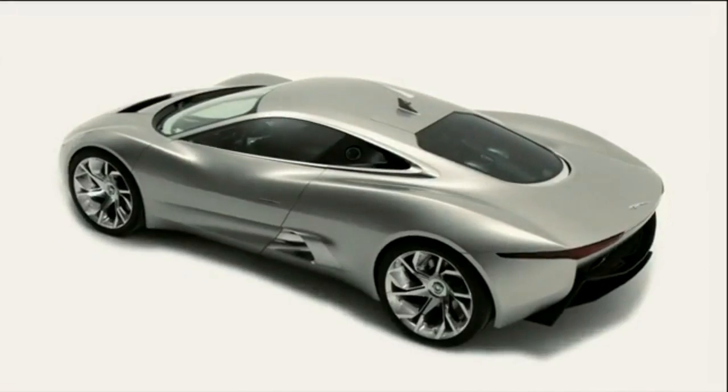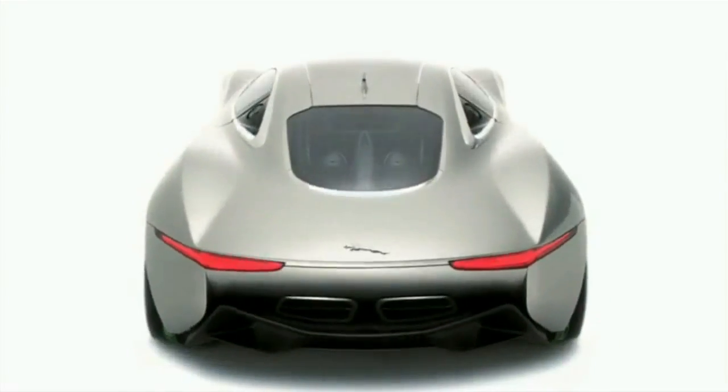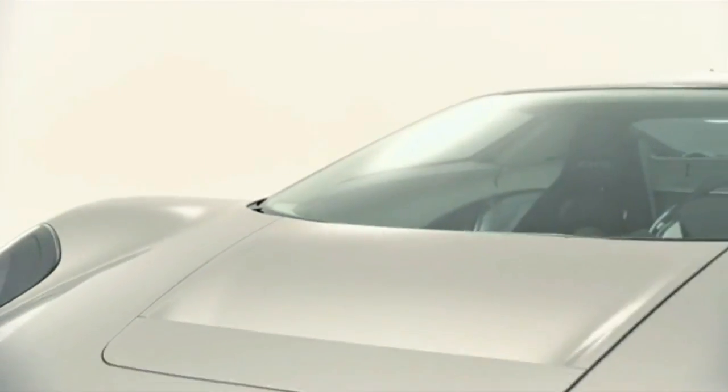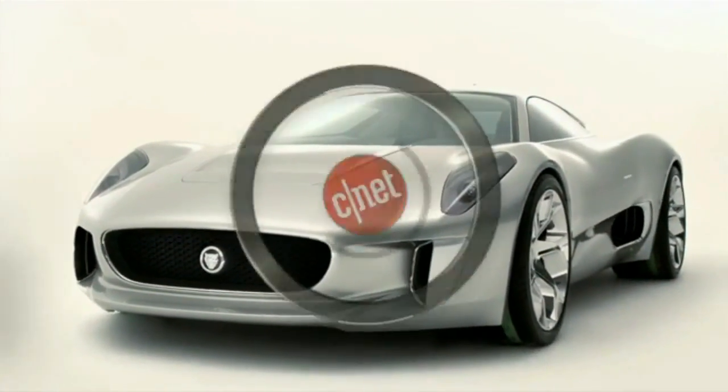Flash forward today, and the Jaguar CX-75 concept car uses a pair of turbines to spin generators fast enough to power 778 horsepower worth of electric motors. And while it may void your warranty, I bet you could run it on tequila. But that costs about $40 a gallon.